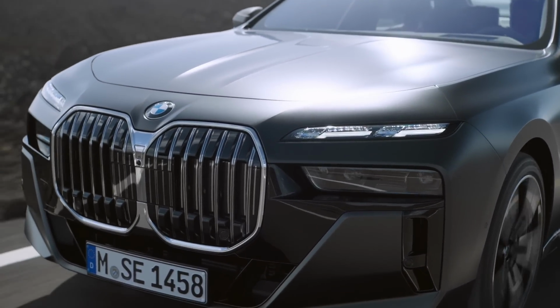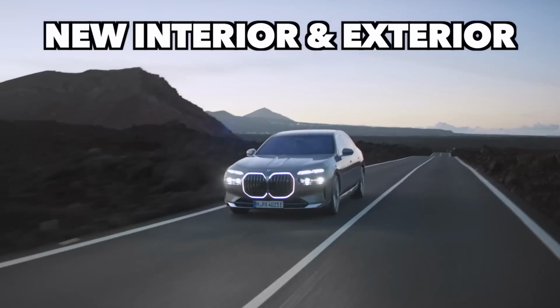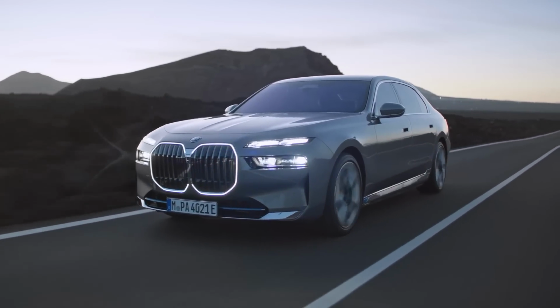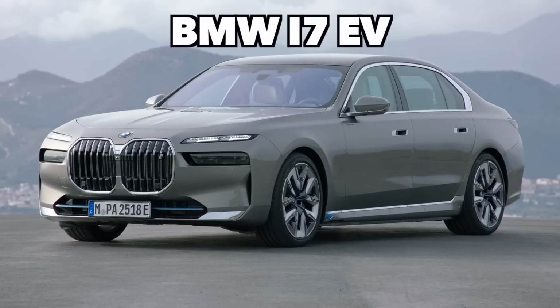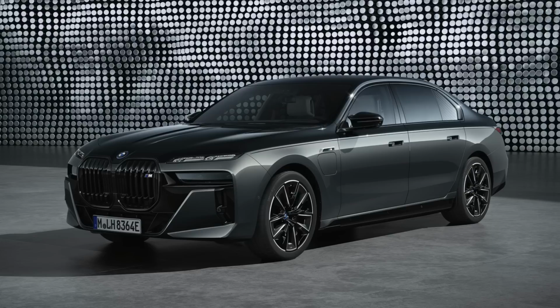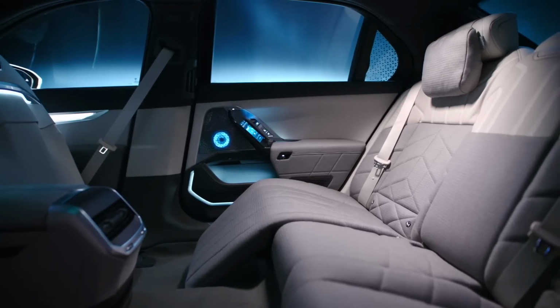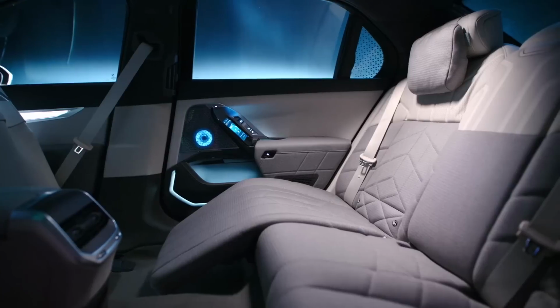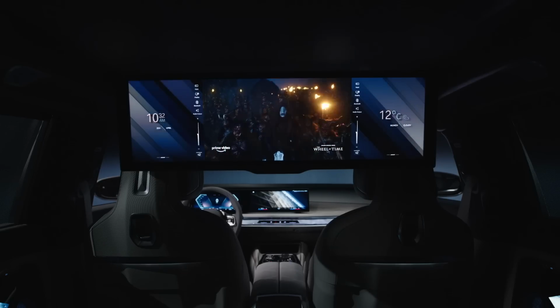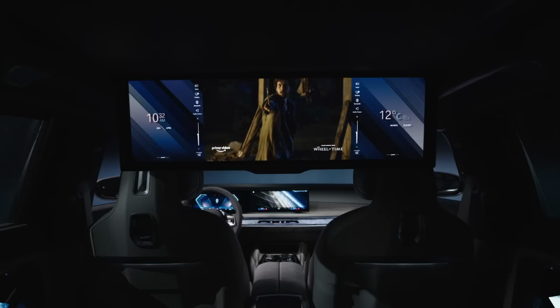Not only is the new 7 Series completely new from the ground up, BMW is also offering a fully electric BMW i7. Watch out, Tesla. It's also available in a two-tone paint job similar to a Rolls-Royce and legitimately has a nicer rear seat entertainment experience than any car ever made. That's thanks to the 31-inch 8K display that folds down from the roof.